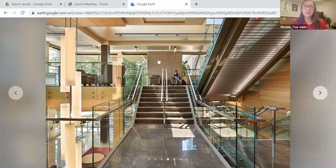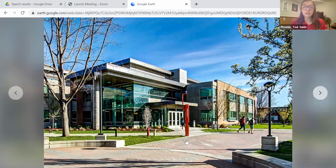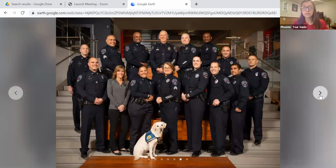This is another photo of the outside of Patterson. This is so you guys can notice this red emergency pole here. We do have a few of them around campus, so if you're ever in an emergency or if you have any concerns, you can go ahead and press that button. And within minutes, Cheney Police Campus Security will be there to assist you in any of your needs.